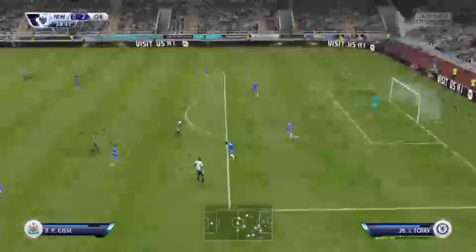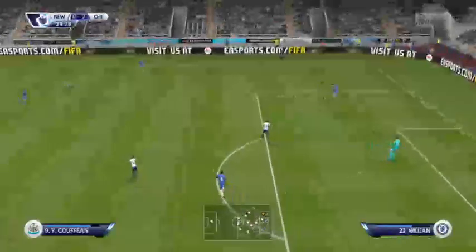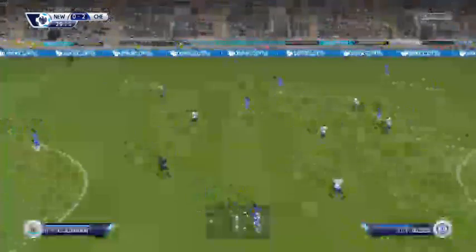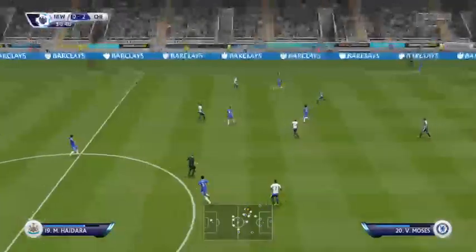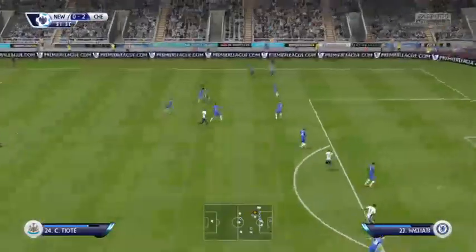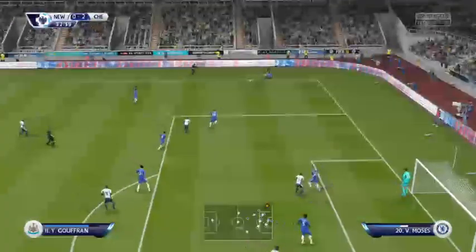Well, they look promising there in that wide area, but the defender's done well. He's got to play it back to the goalkeeper. Now Willian. Cut out the pass, intercepting if you like, and now can go on the attack maybe. Johan Gufran. That will be a free kick against Chelsea.